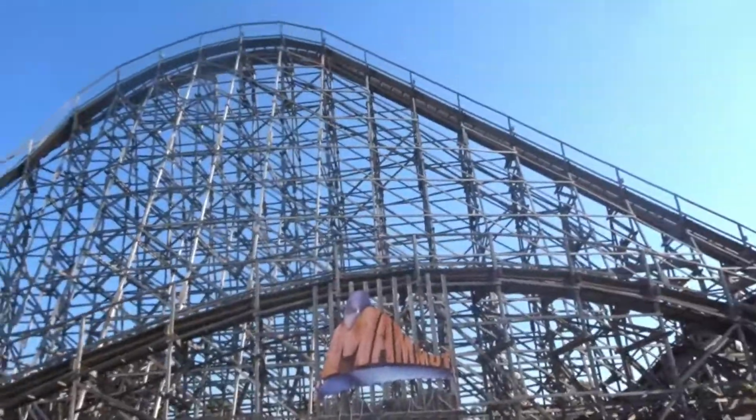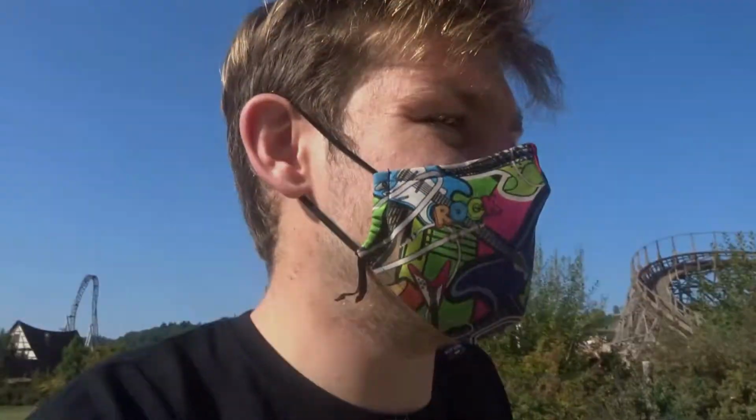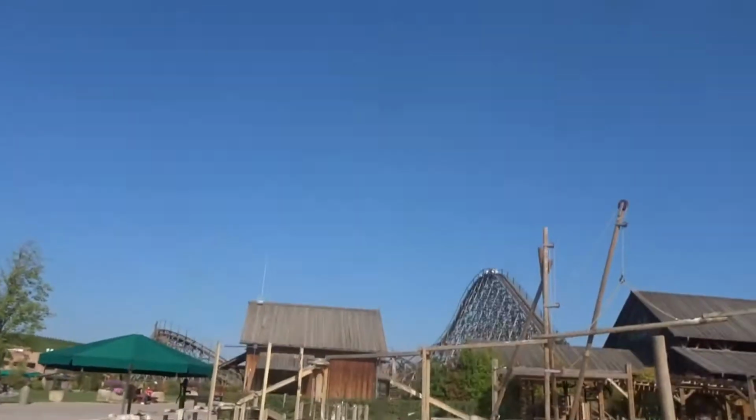But what we're going to do now is go to Mammoth. This is the wooden roller coaster here at Tripsdrill. Yeah, so time to ride Mammoth. Just came off Mammoth, the wooden roller coaster over there, manufactured by Gerstlauer. It said on the seats. I was like, oh, okay.